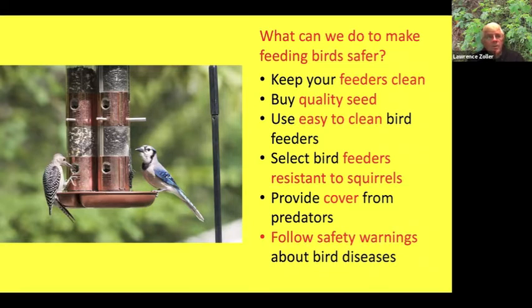Probably a lot of you heard that there was a disease killing birds in North Carolina. And I Googled it. Of course I did, because a lot of us did.